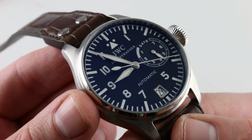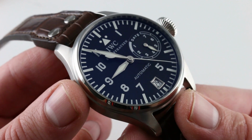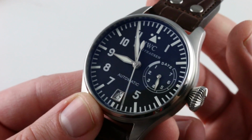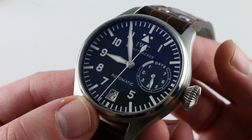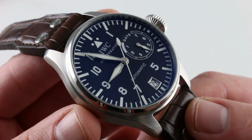Paranoia, guys, the faces where they don't belong. Now, of course, the dial is easy to read. It's instrument style. The original Big Pilot was very much like that. It was a watch that effectively looked like something that could have come out of the flight deck of an aircraft of the 1940s, and the logic underpinning that decision is still flawless.